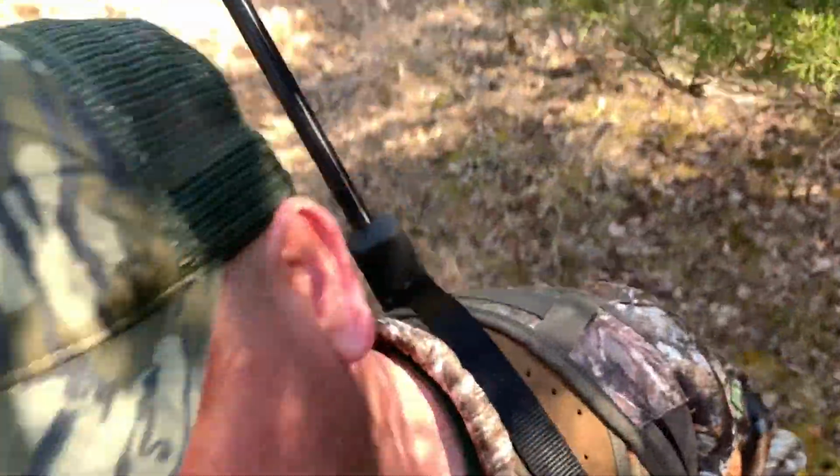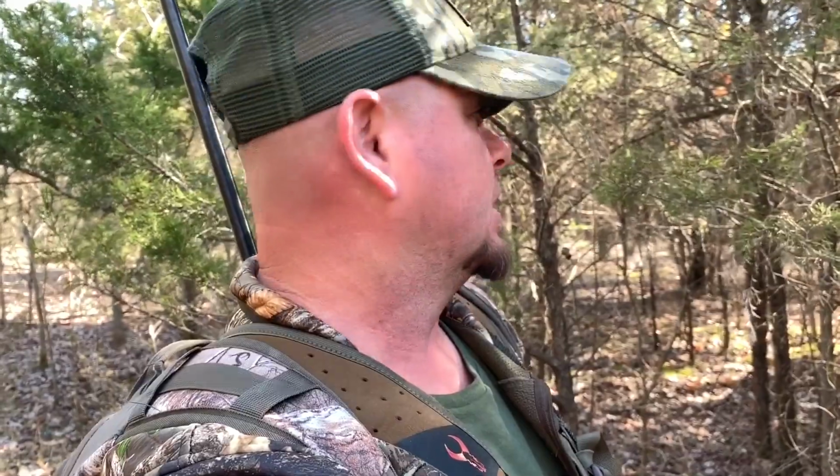So today I'm on this little piece, and as you can see, I've got the rifle with me, old 243. Hopefully do some coyote hunting while I'm back here. This place holds a lot of deer.